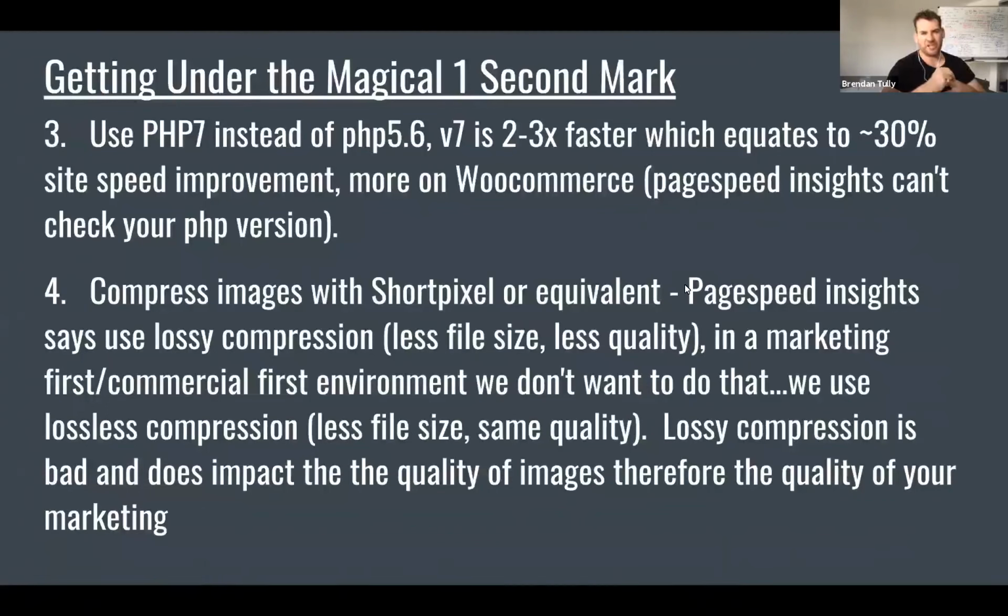Now you need to check compatibility first, and I'll give you a link to a plugin that you can run on the site. It takes 30 minutes to run, and it will tell you whether the site is PHP 7 compatible. But that's a big, easy speed boost, and you'll get a 30% win roughly, both on the back end and front end, if not even more on the back end.